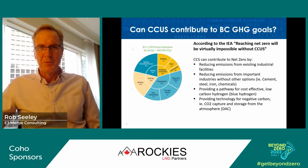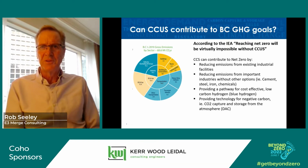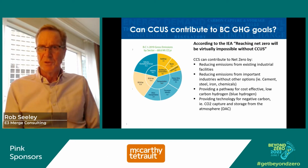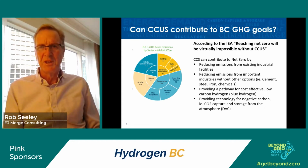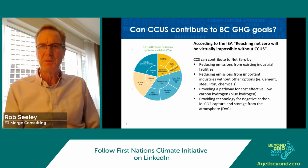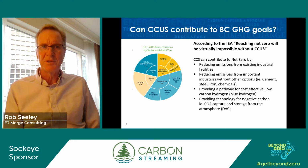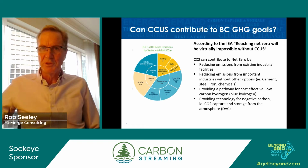I'm going to start with the chart of the emission profile of British Columbia. There it is. And Sergio has already summarized how we can utilize carbon capture and storage to reduce emissions, whether it's through reducing for industrial facilities that are operating today or for facilities that will be needed tomorrow but that do not have other options. We talked about cement and steel. And of course, blue hydrogen, we've talked a lot about that. And then the negative carbon technologies, such as direct air capture and bioenergy carbon capture and storage. These are the opportunities, and this is where we will deploy it in British Columbia.